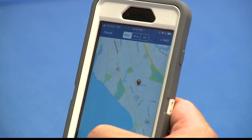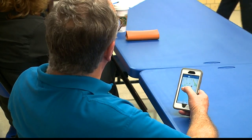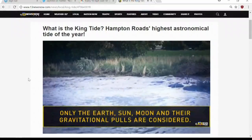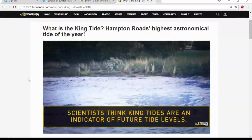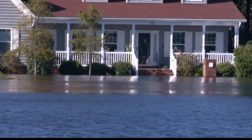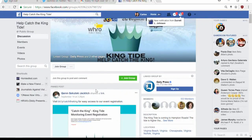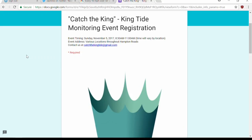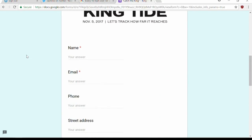The app is the Sea Level Rise app, and people seen here are learning how to use it for an upcoming event called the King Tide. The king tide is the time of year when the sun, moon, and earth are aligned. And this alignment causes the highest tide of the year. This falls on November 5th in Hampton Roads. But before that day, researchers need your help to catch the king tide by tracking it with an app.